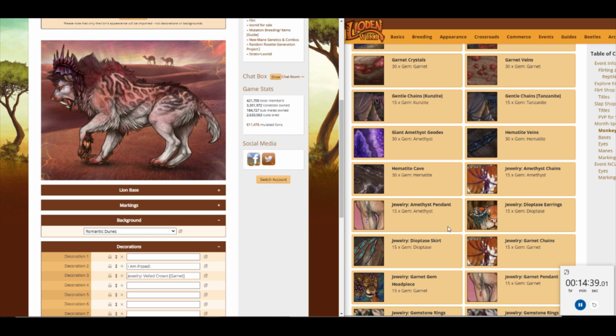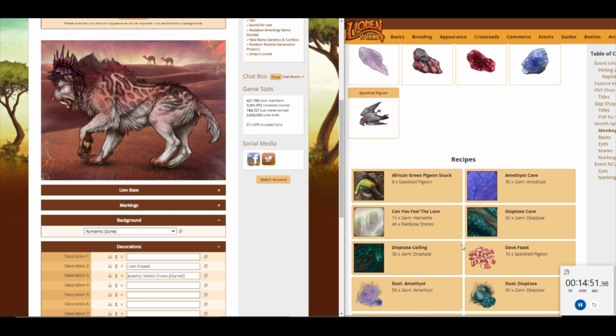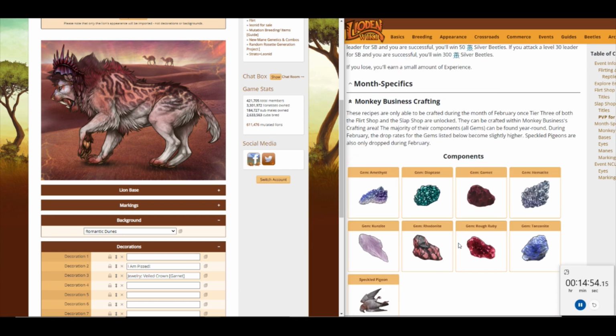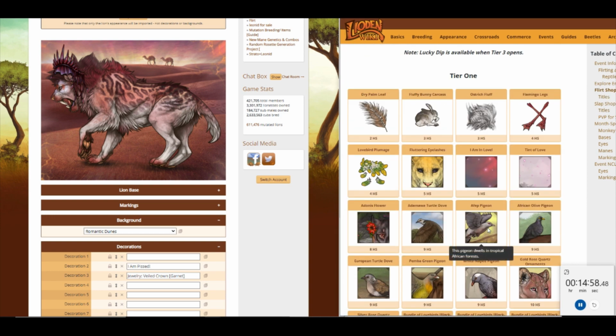Almost out of time. That's what we have. Giant amethyst geodes. Is that also a background? I have no idea. Yeah, it's a background. Well, I need some decor here. I thought there was more decor than that for this month, but maybe not.